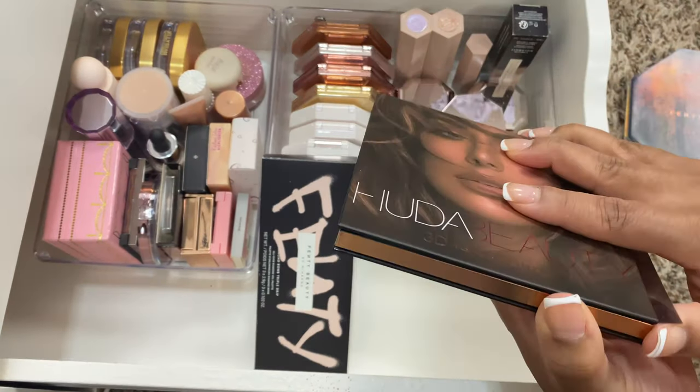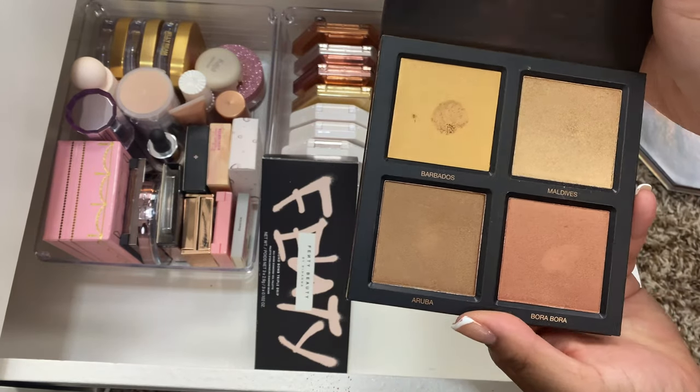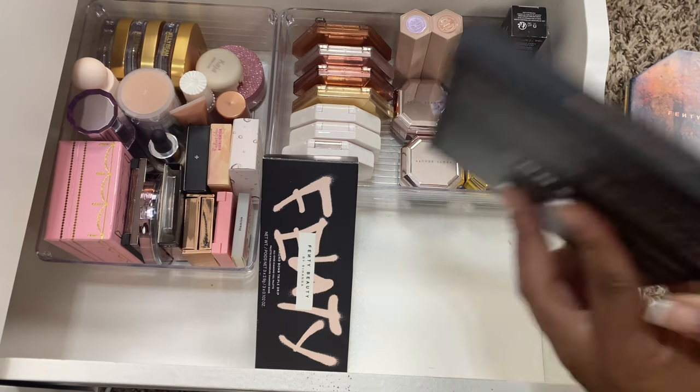Well, maybe not. That's what she looks like. I think these came in fair, medium, and deep. This one is the Bronze Sands edition.